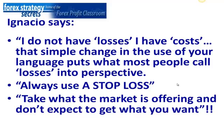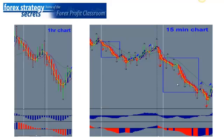Find where the flow of the market is, and then you'll feel comfortable once you realize how to do that. So here's an example of how Ignacio's style works. See these vertical lines right here on this 1 hour chart? There's a specific setup he's looking for. You can see there's a little bit different, but he can take either one of them or both of them on this 1 hour chart.